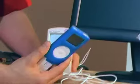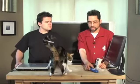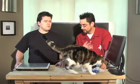Now, for devices like this iPod that you want to keep powered up, we're going to talk about battery technology in an upcoming episode, about how you want lithium-ion to stay charged as much as possible.